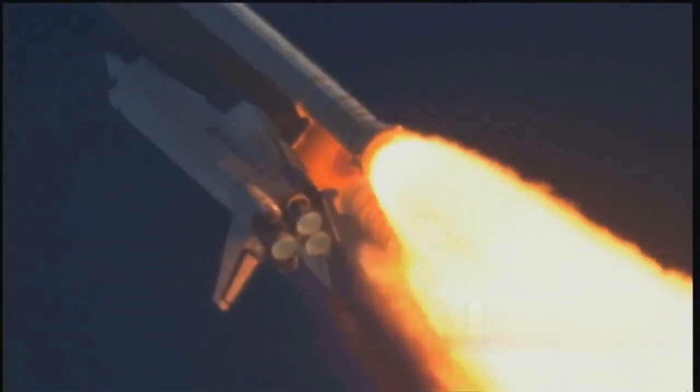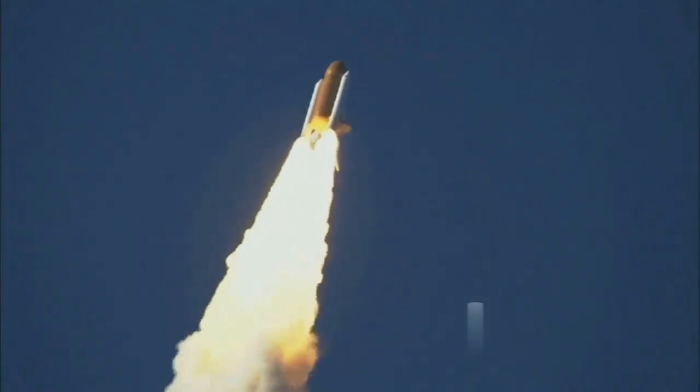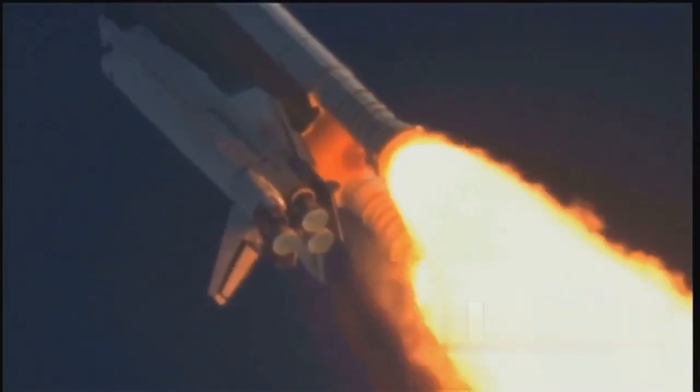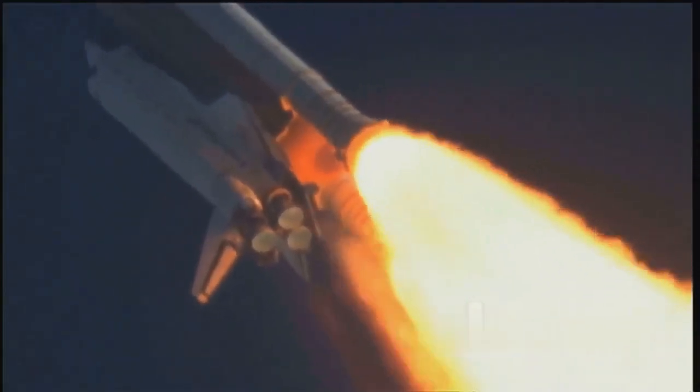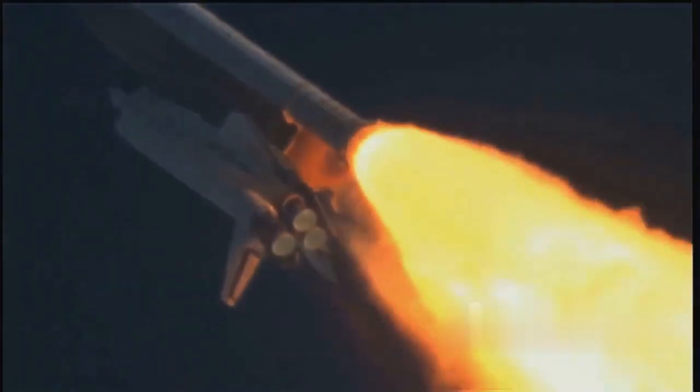In the ballet of launch, not all components were destined for a graceful return. The external tank, that giant orange fuel tank that dwarfed the shuttle itself, played a crucial role in the early stages of flight, but it was a one-way trip for this behemoth. Once its job was done, the external tank detached and burned up in the atmosphere, a fiery sacrifice that allowed the shuttle to continue its journey into orbit.